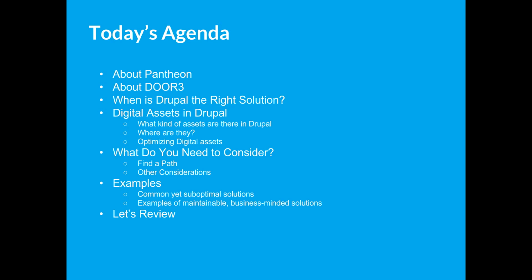So for the agenda today, we're just going to touch briefly on exactly what Pantheon is, what we do here, and Door3 as well. We're going to talk about whether Drupal is the right solution for you, as well as the main part of the webinar, which is discussing digital assets and digital asset management. That will be the main focus of our webinar today, and we'll give you a few things to consider in thinking through your digital asset management, as well as go through a few examples.